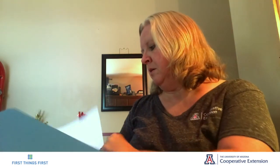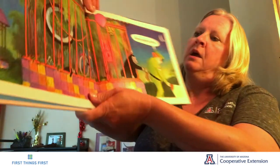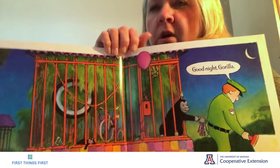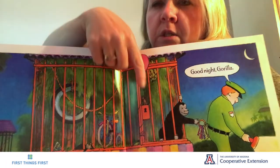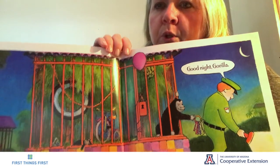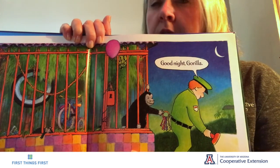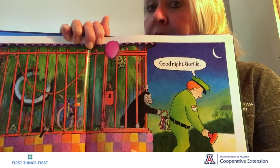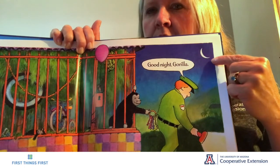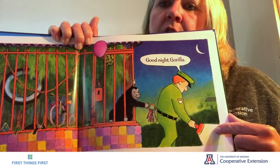Goodnight Gorilla is about a zookeeper who's trying to get his animals to go to sleep one night. And there's a picture here of a balloon. It looks like the mouse is trying to cut the balloon string, so pay attention to that balloon throughout the whole story. Children, what time of the day do you think it is? Do you think it's nighttime? Do we know that because the moon is out and because the zookeeper is using a flashlight?